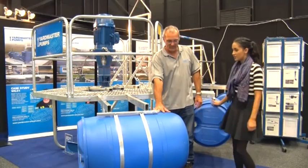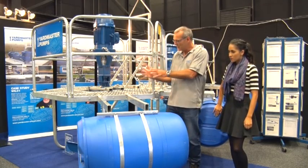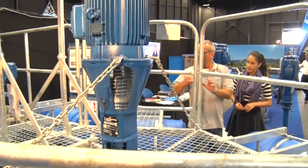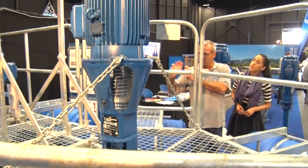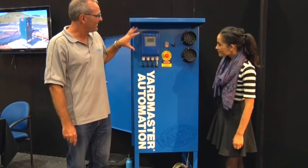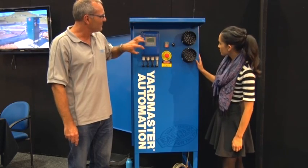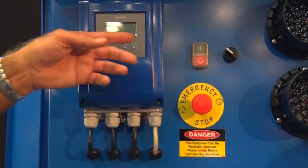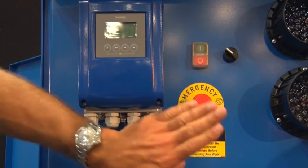Coupled with their newly acquired rotary drum separator and the recently released automation system, this places the products in context of the system, which is important to understanding how they integrate. The automation gives complete control of the system. Even more importantly, it allows recording of performance should this need to be evidence or reviewed.